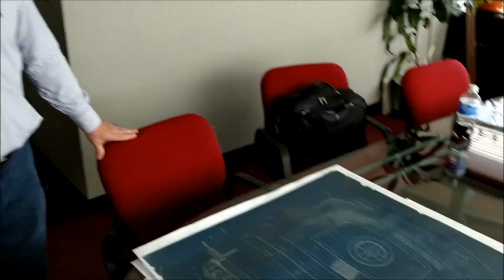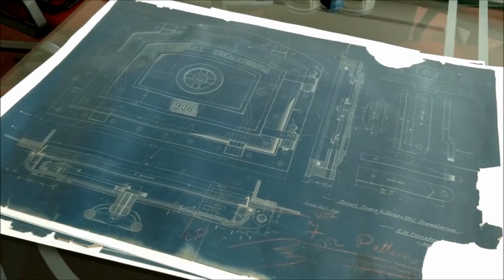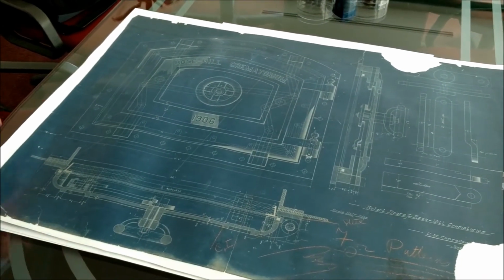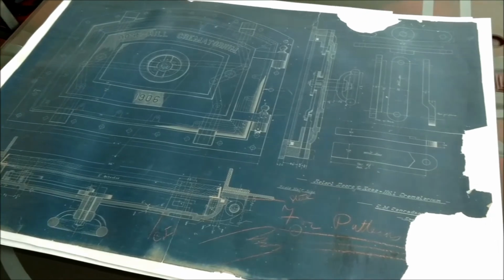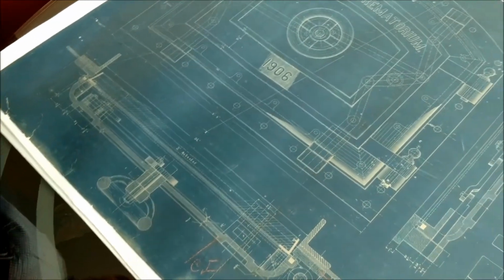So I'm here with Jim Koslovski. I'm here to pick up the retort door from Rosehill Crematory. Jim, why don't you tell us about this wonderful artifact we're getting for the museum? Sure. Actually, in addition to the door, as you can see, there is a blueprint for the door. It's the original drawing from 1906.